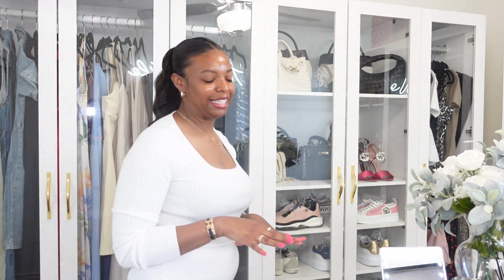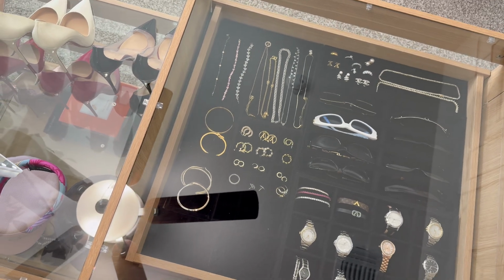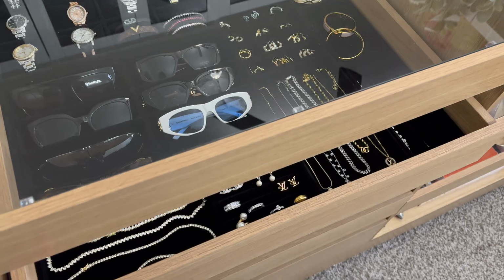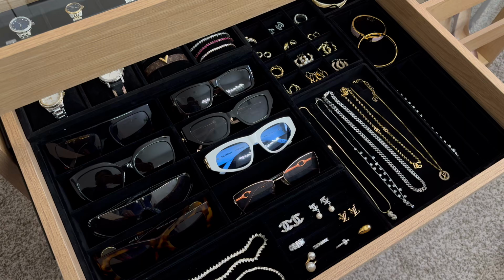Now in my island, I do have it very much laid out and displayed tastefully, okay? It is done with taste. Now let's talk about some of the add-on things that I did to this island that just took it up a notch. So the first drawer on this island is obviously see-through because the top is glass.